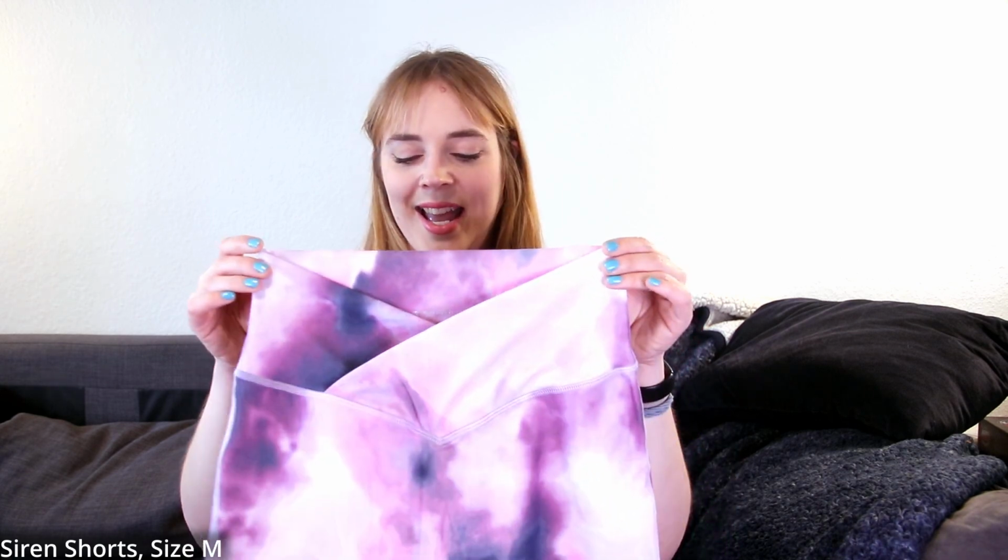Yeah, no top seam either, by the way, in case I didn't mention that. And I just like these mainly because of the cross waist. So let's see these on.